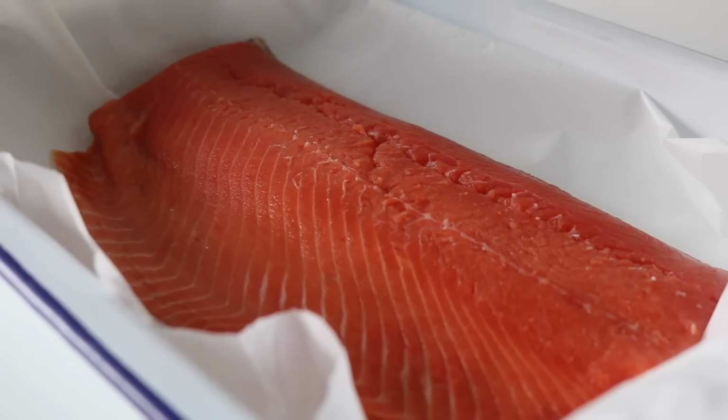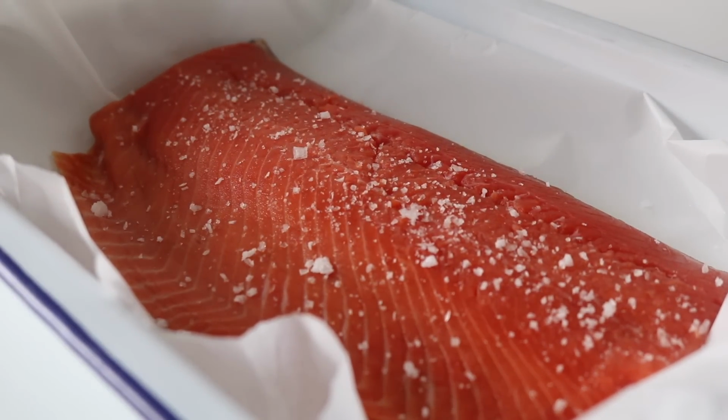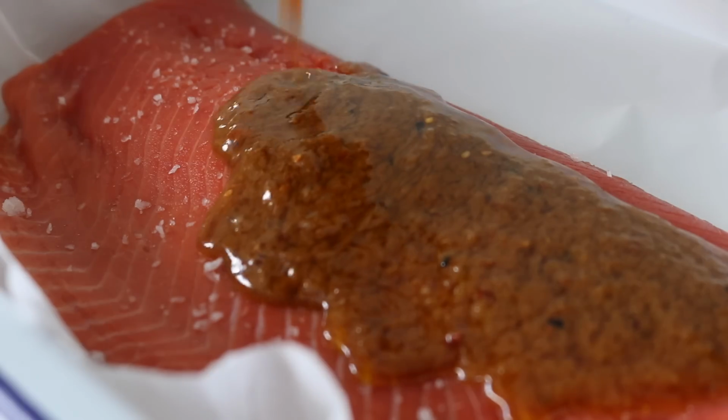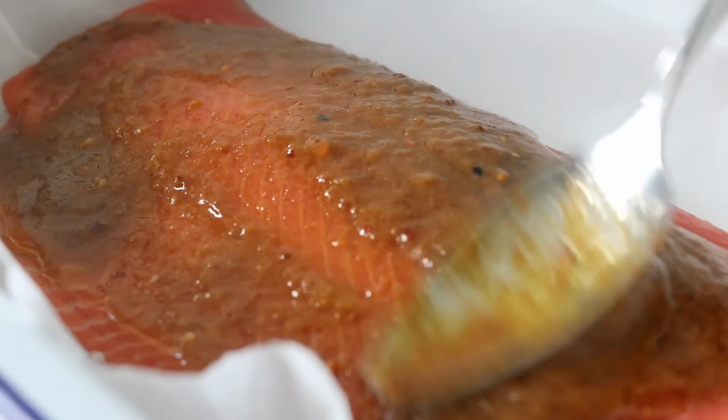So I placed my washed and scaled piece of salmon on a flat baking tray. I like to use some greaseproof paper, and I like to also salt the salmon before. I don't know, it just needs a layer of salt, I feel. And then I smothered the fish with that miso marinade, just making sure every piece was covered.